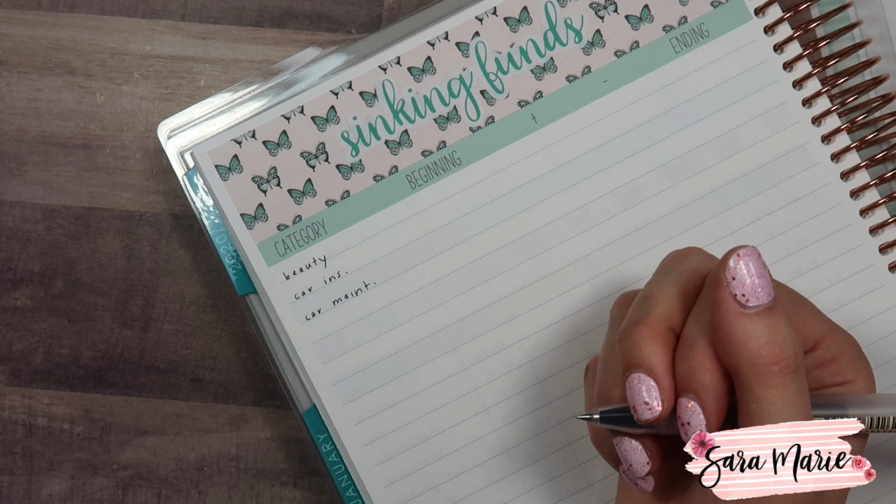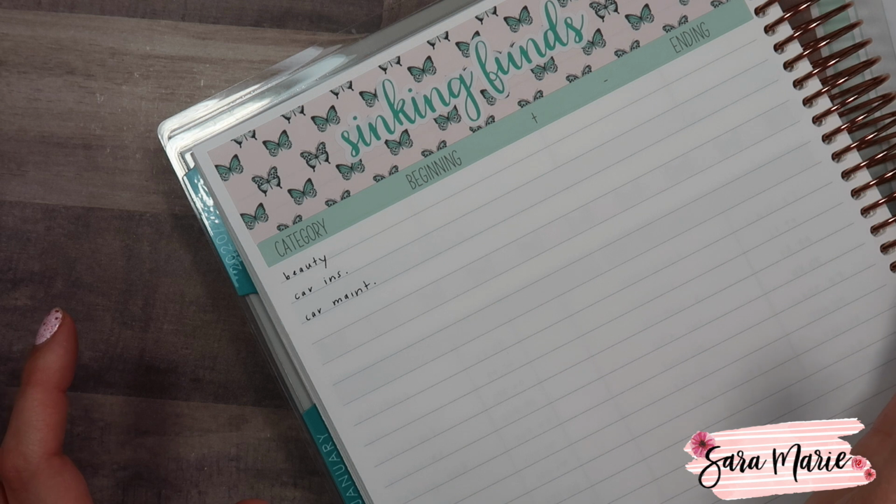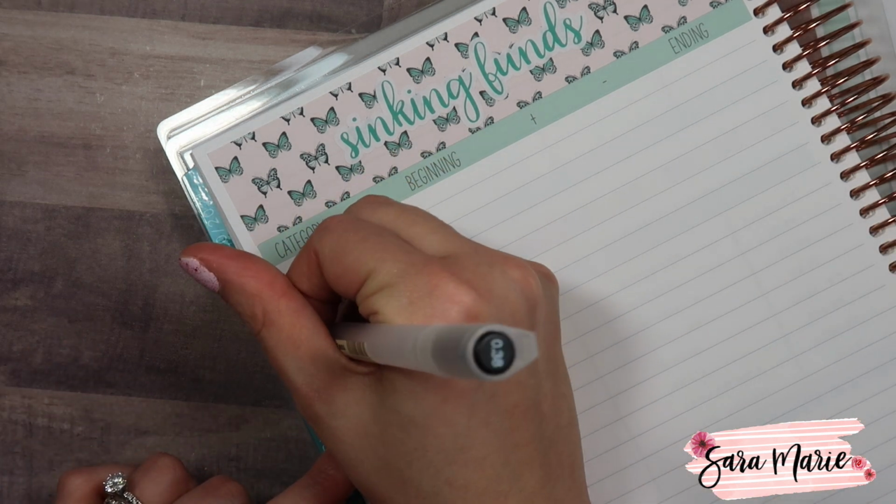I don't know if it's gonna stick around for that long, but I feel like that would be really fun to just let them have a little cute car to drive around in. So anyway, cart maintenance for all of those fun things. Next we have car tags.